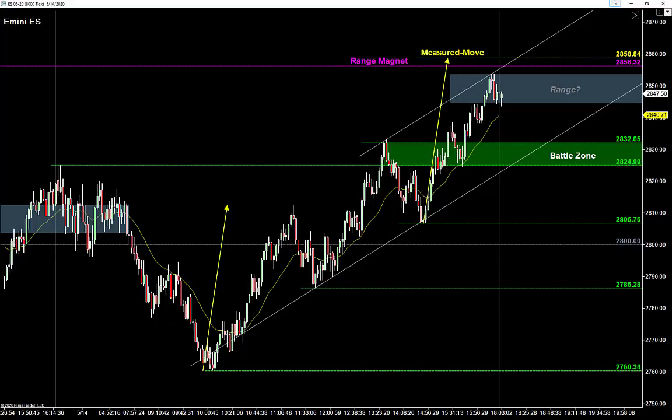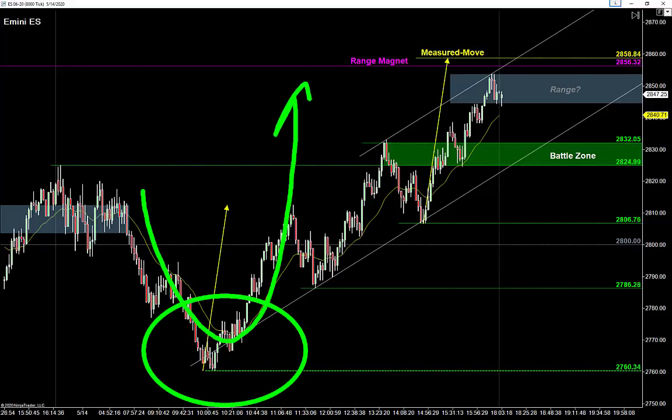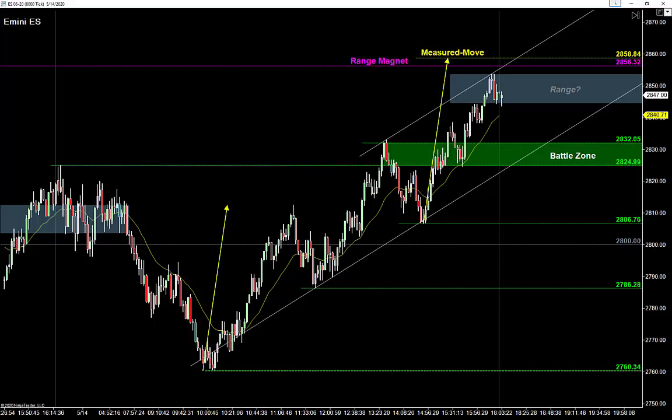Boy, who could have ever seen this thing going all the way back to that range magnet? I have no idea, right? Somebody must have picked up on that yesterday. I'm joking with you, obviously. We talked all about this yesterday. We talked last night about how probably the best trade would be that bounce late in the morning, 10 o'clock. Boy, we had this nailed to the wall. So really well done last night. It had you ready for this whole move. We talked about it last night, and it came into fruition today.